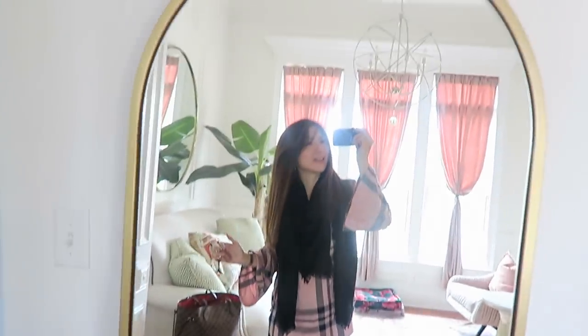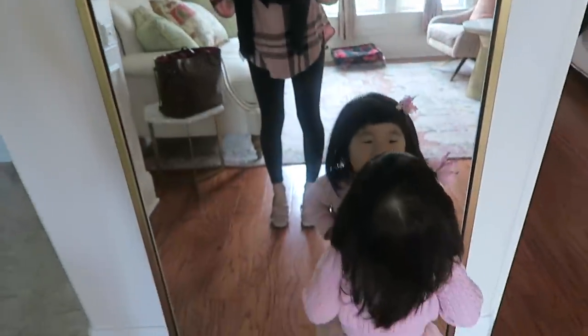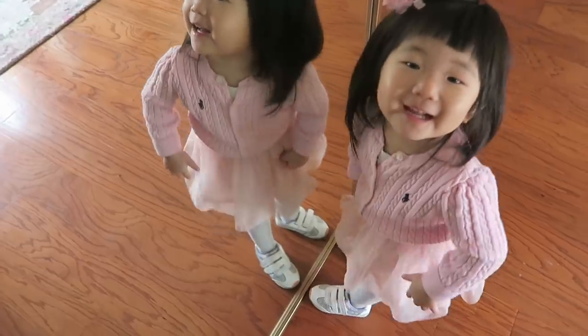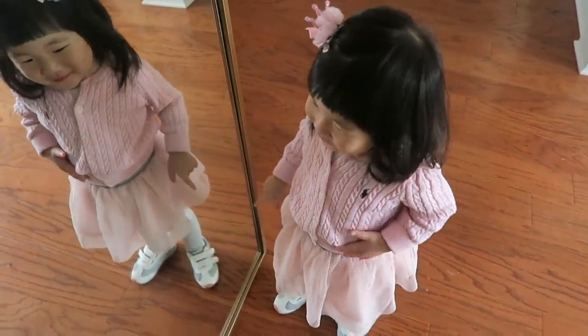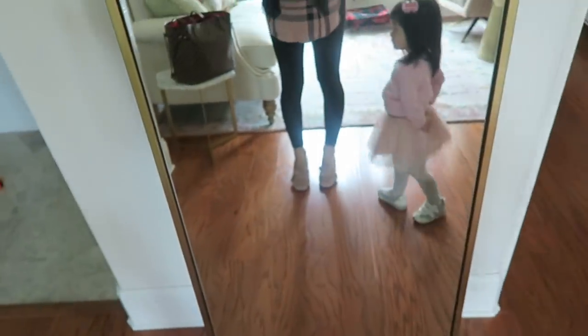Hello, good morning. Okay, this is a new mirror. Put it on this wall. And there's Lydia girl with all pink outfit. Lydia? What? Hello. Say good morning. Good morning. Okay. She loves her shoes. Look at those sneakers. I love, super comfy.